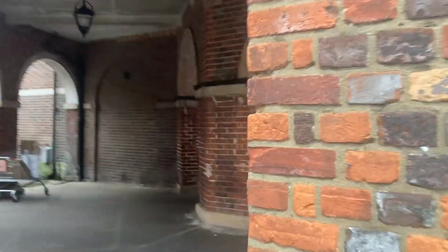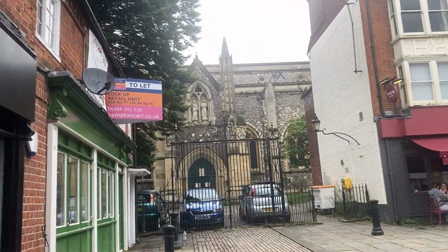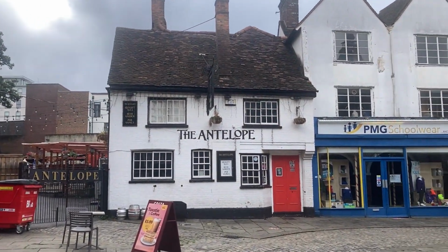Walking underneath the pepper pot now, the old market house. And this is the Antelope, one of the oldest pubs in the town. Really, really old pub.